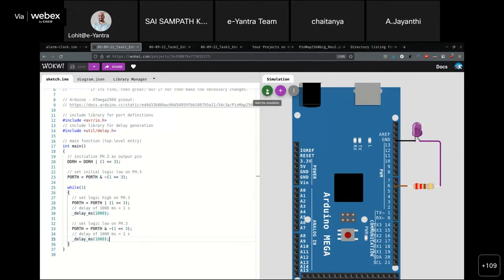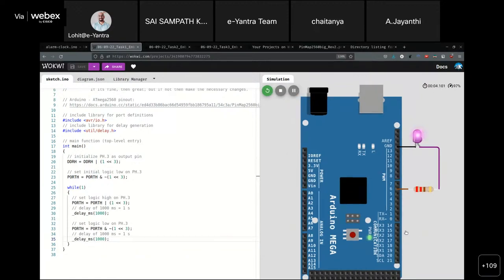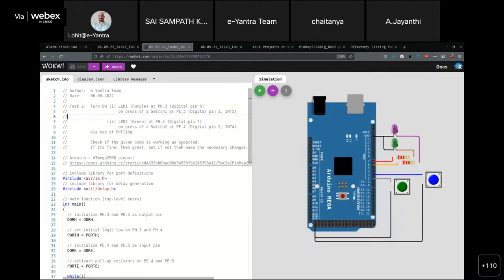All right. So now let's start the simulation, and then we should see the output. I hope this output is as expected. Yeah, so I hope this is clear to everyone, how we performed this small experiment for turning on and off the LED with a delay of 1 second. All right. So now let's do a small task.